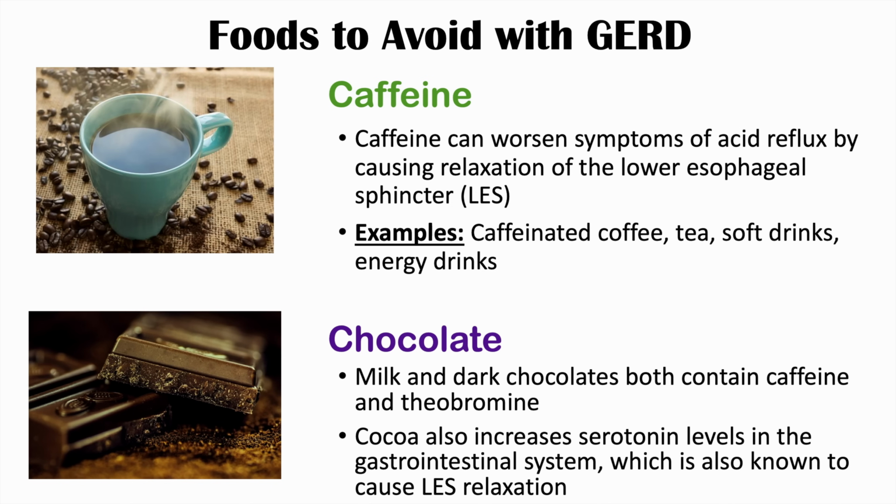So again, caffeine is best to avoid or reduce consumption of because it causes relaxation of the lower esophageal sphincter. And then also avoid chocolate, because chocolate contains caffeine as well, and cocoa itself can increase levels of serotonin, which is also known to cause relaxation of the lower esophageal sphincter.